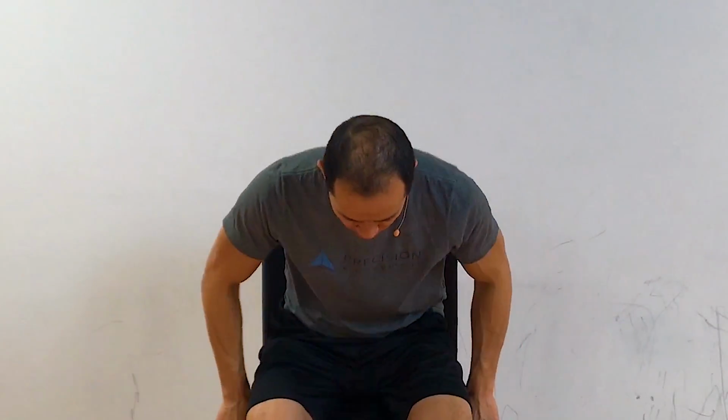Okay, so that frees up some structural limitations. Next, we're going to go through 2 simple techniques. And I'm in this chair because you're likely in a chair when you're working, and this way you can see how to apply it in a sport-specific environment.